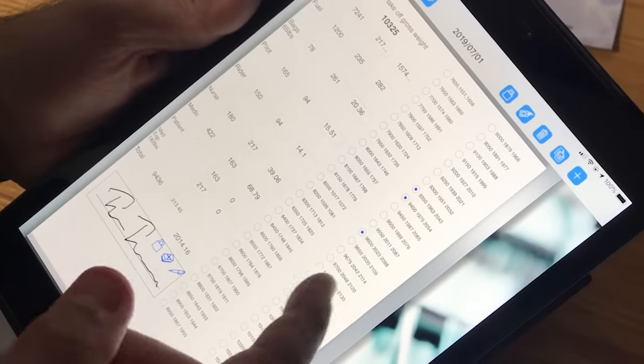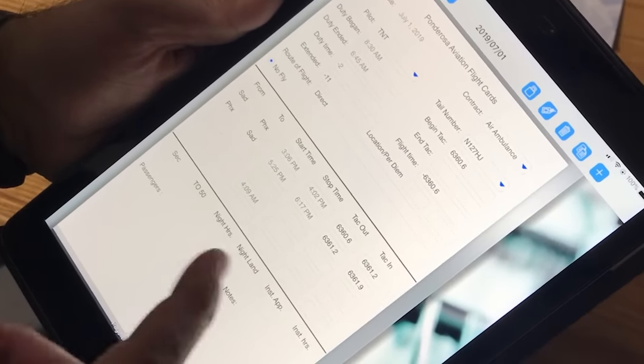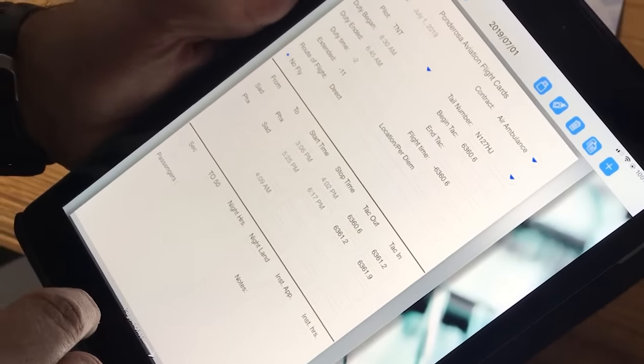In addition to ForeFlight, we use a form program to handle all of our flight paperwork requirements. This includes electronic versions of the weight and balance calculations, risk assessments, and flight cards, which document block times, flight times, duty times, and other maintenance and customer billing metrics. First thing I'm going to do is see how much fuel I have on board.